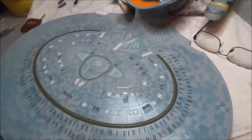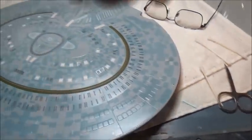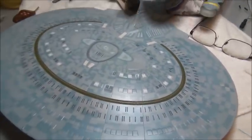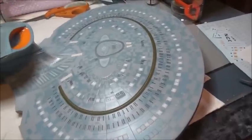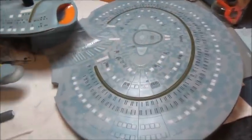So my little fingers have gotten numb from dealing with these tiny scissors. So I'm going to give my fingers a break and come back to it in a second or two. Okay, I think I may be getting too old for this. This has taken me at least a couple of hours to do all of this.